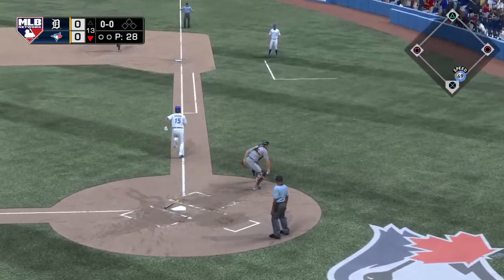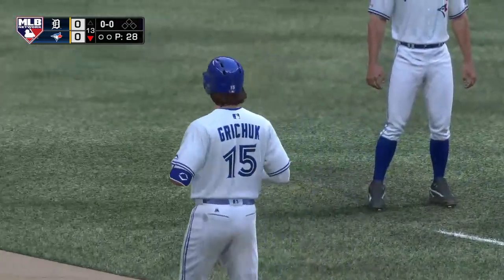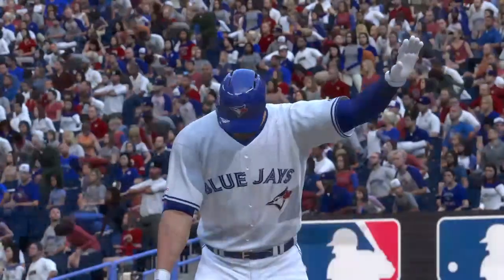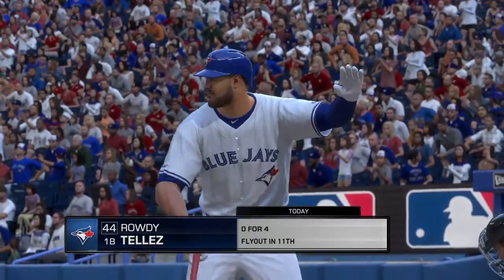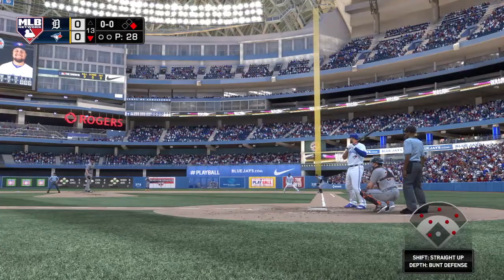And possibly an interesting development here. It's a leadoff walk to begin the frame in extra innings. Well, they haven't been able to scratch a run across yet, so maybe this walk will jumpstart their offense a little bit. Coming to the plate now, Rowdy Tellez. The winning run is at first base.